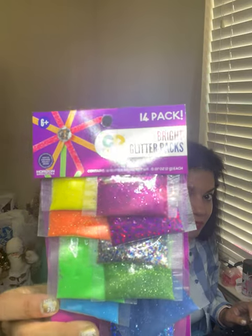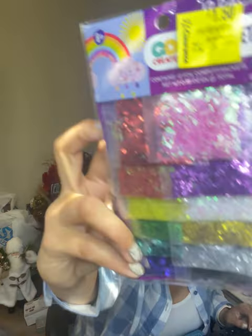So that is basically that. That is done with the Walmart haul. Well, there is other stuff. I have these glitters that cost $2. They're pretty good because they have different packs of glitter. I definitely recommend it. This one actually was $1.50, which is even better.